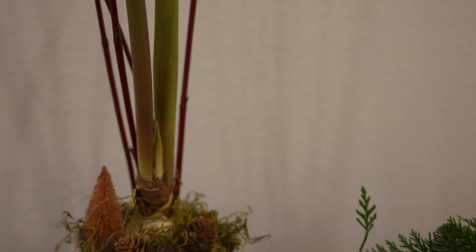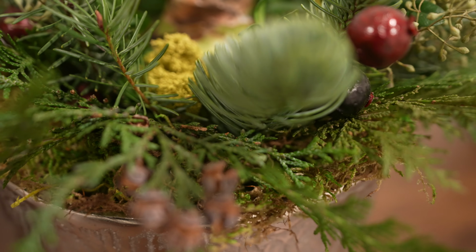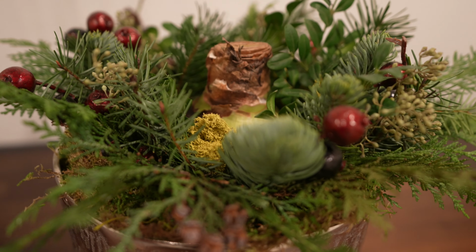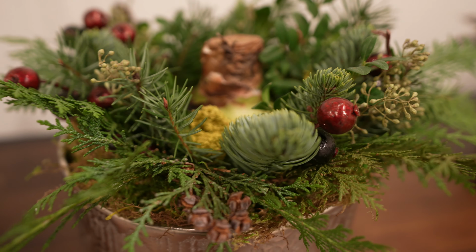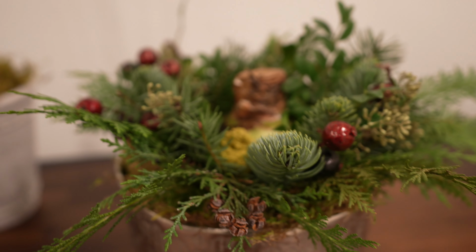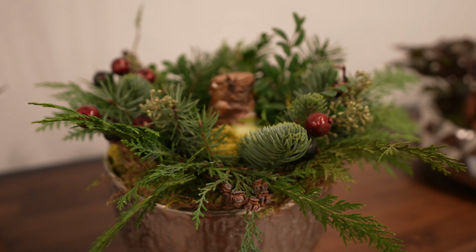I love the way this one turned out too. Anytime you can use fresh greens in arrangements, it's so great because it smells so beautiful in here, and that's because of all of these beautiful greens that we used. We just stuck all of the greens right into the soil, so these should last for quite a while. I don't think they're going to dry out as long as the soil stays moist around the amaryllis. You could spray everything with a little bit of Wilt-Pruf, but honestly, I think that's overkill. I think this will be just fine.